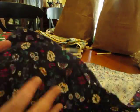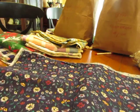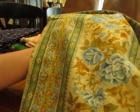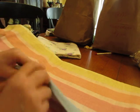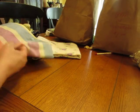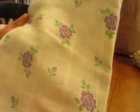This one is a heavy fabric, almost like a twill, but it's really pretty. I love that. It would make good covers and spines. This one's pretty. I love that. It's a drapery fabric. And then there's this gauzy type, summery colors, really nice. And I love this one too. This reminds me of a sheer curtain with a kind of window pane design.